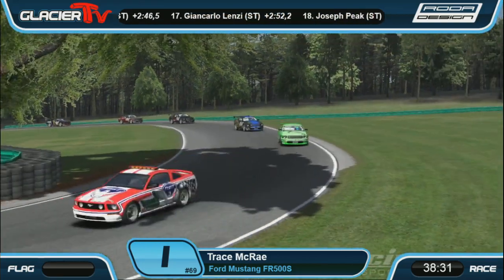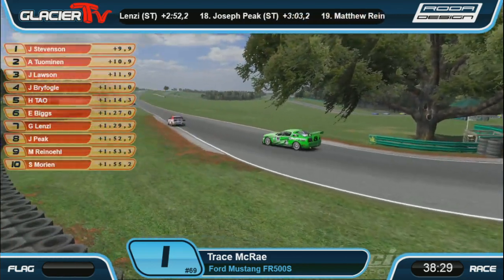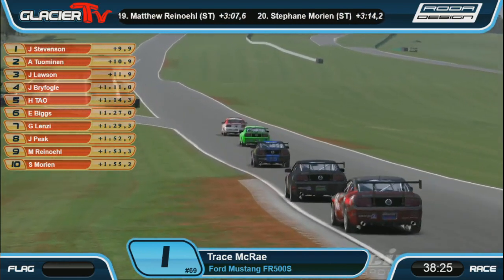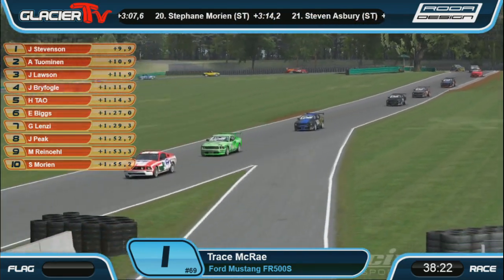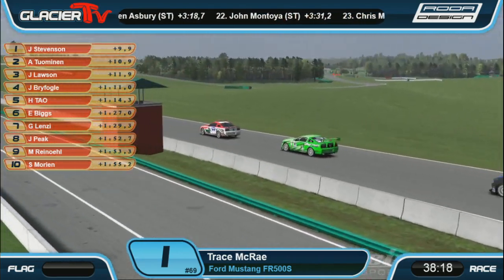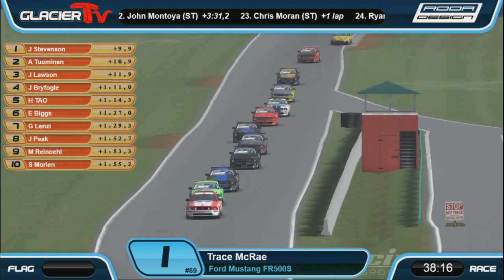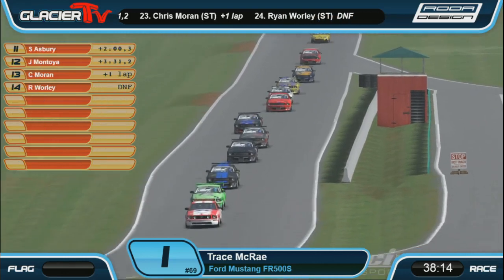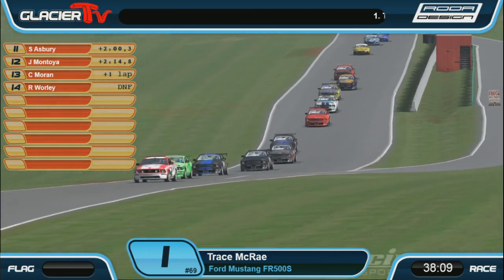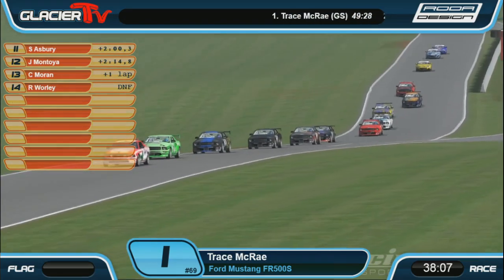With a driver like Giancarlo Lenzi that's been on the back foot for the last half an hour or so, he's going to want to get himself back into position. And if he doesn't push himself hard enough now, he's not going to make it in time, but he doesn't want to push his tyres too hard so they go off. Yeah, this is a tricky situation for all the MX-5s out there, but let's just hope that they don't overrun and go off track and into the tire barriers or something.